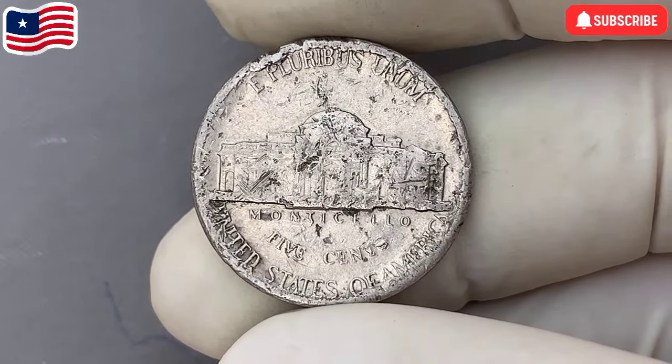But what makes the 1987 Philadelphia 5-cent coin so interesting? One important aspect is its rarity in certain conditions and versions. Even though millions of these nickels were minted and circulated, finding one in pristine, uncirculated condition can be surprisingly difficult. Coins that have never been handled, touched, or worn by everyday use become prized finds for collectors who value their original sharp details and brilliant shine.